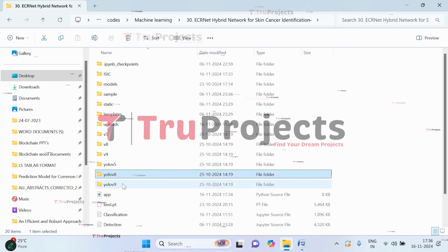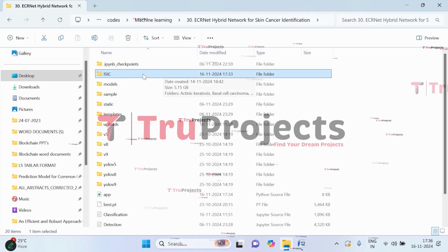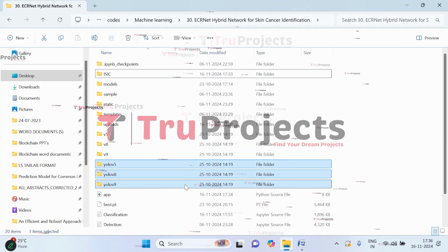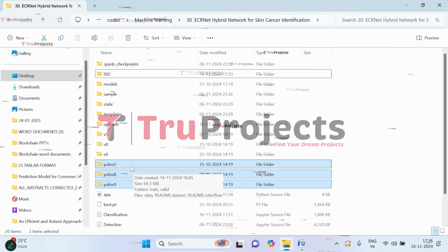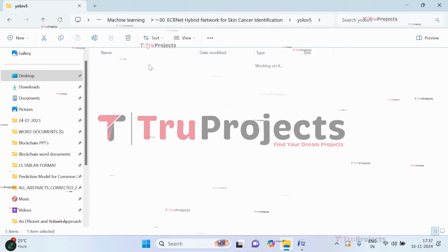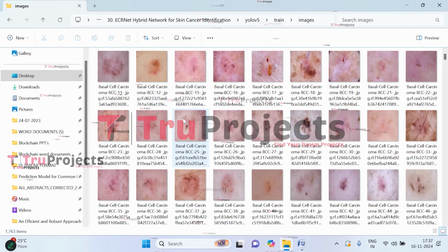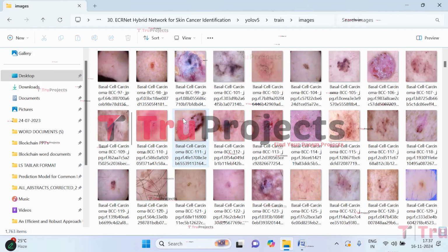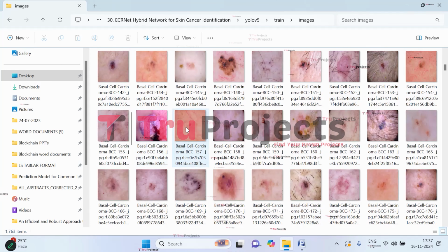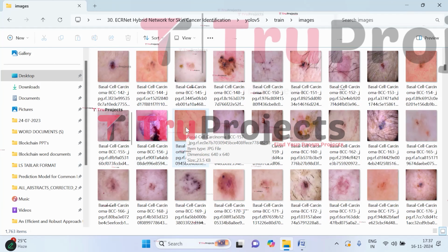And here in the YOLO v5, YOLO v8, and YOLO v9 folders, we have the dataset also. Images in ISIC are used for training the models for classifying skin cancer, and images in YOLO v5, YOLO v8, and YOLO v9 are used for detection. Let's open YOLO v5. Here there are two subfolders, train and valid. Let us open the train folder. Here we have two more subfolders, images and labels. Let us open images first. Here they are combined from all the seven types of skin cancers. We will use these images to train the YOLO model so that it will be able to detect where the skin cancer is, and also which type of skin cancer it is.